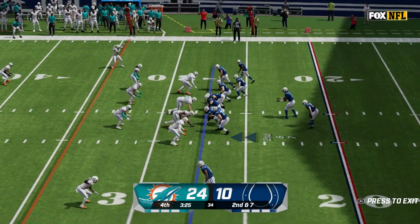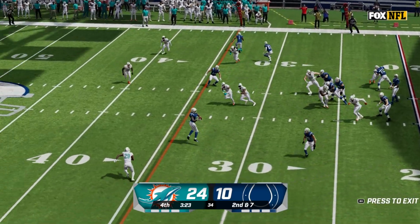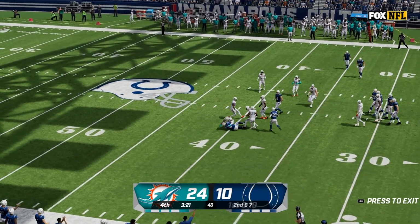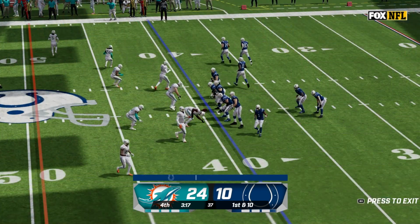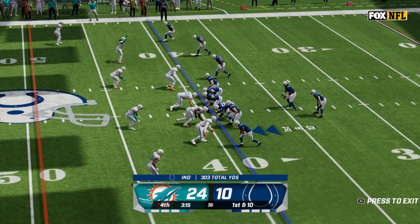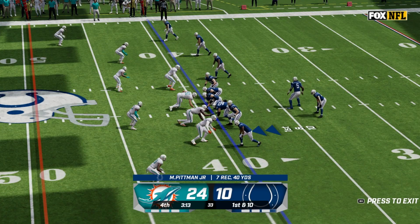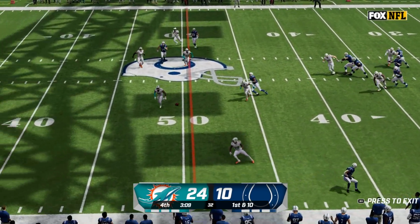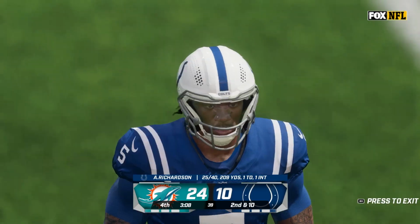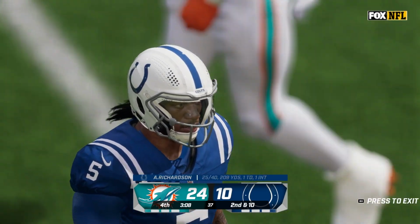2nd down. 2nd down, here's Richardson. The toss completed to Pittman. And he gets this one just shy of the 40, down at the 39. And now they're in the hurry-up. Richardson to the air on 1st down. Throwing left sideline there, but it's incomplete.